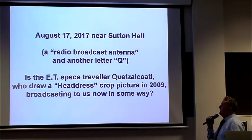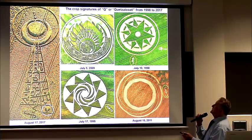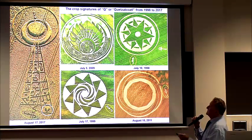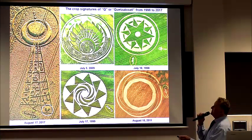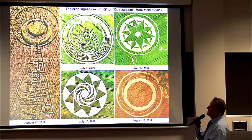It was a few days before anybody found this. And here was the picture when they got it. And here's the picture of the same little moon symbol. And it's like there was actually a radio antenna nearby he was copying. Like a broadcast was just nearby in the field. And here's that letter Q again. And this is the little signature of Quetzalcoatl.